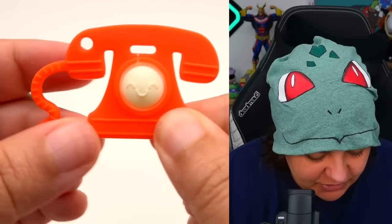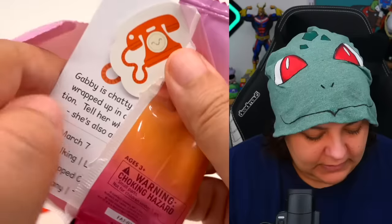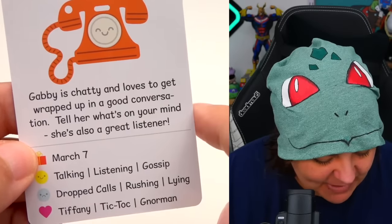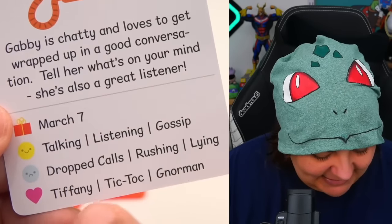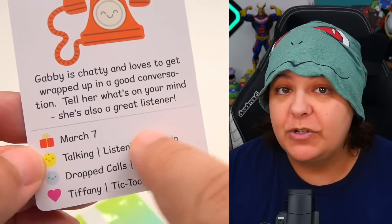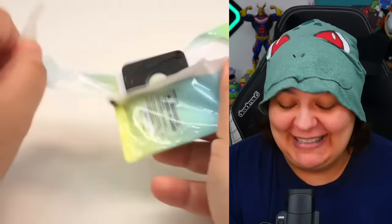I love the texture. So in addition to being pops, they also have some texture on some of them, not all of them. Let's find out. So here's our character sticker, and this one is Gabby. Gabby is chatty and loves to get wrapped in good conversation. This is the birthday, likes, dislikes, and friends. Look at that. Norman shows up twice. I really hope we get Norman. And we can look over here. There's no change to the character or additions to the character here. Really, we really need to get Norman.